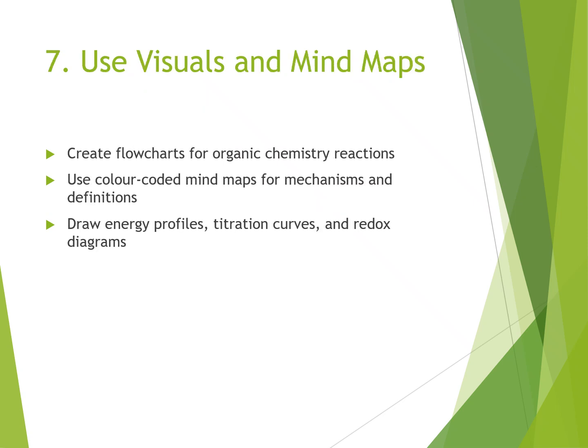Next, we've got visuals and mind maps. Use visuals because most of you guys will be visual learners. A lot of times school only teaches us how to learn with words, but a lot of people are visual learners, and unfortunately that side of their character is not really shown.